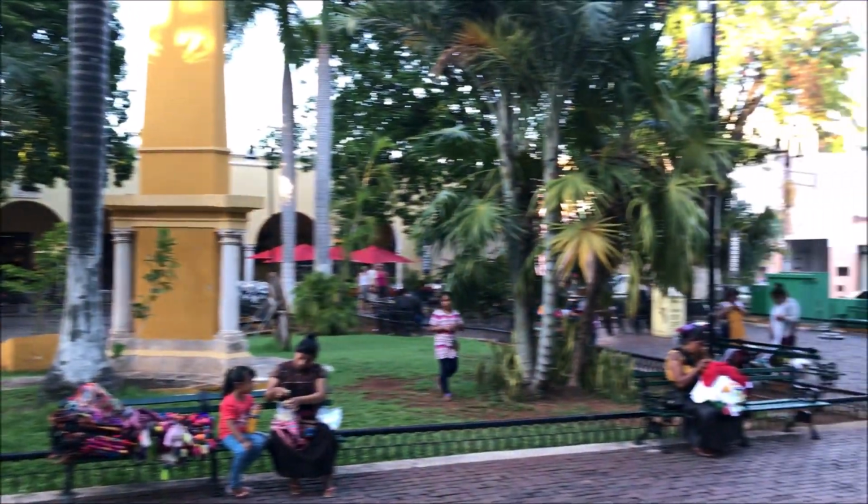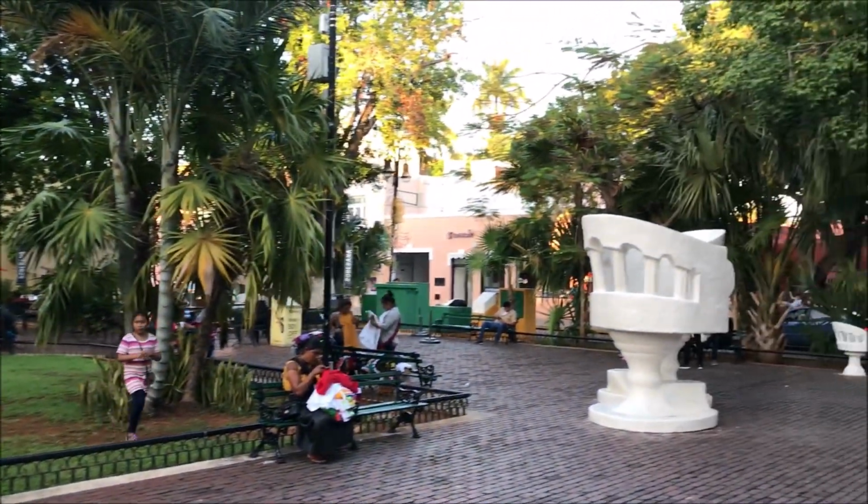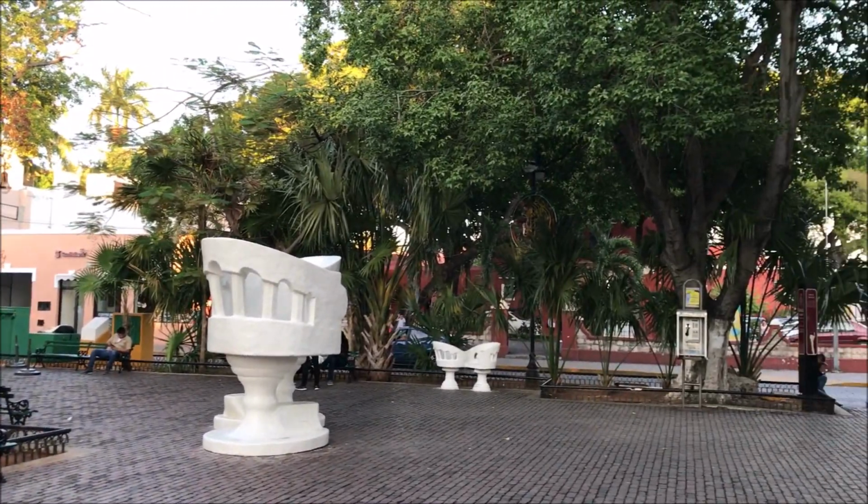So in a minute I'm going to show you a church across the street. It's the oldest church in Merida, Mexico. It was reserved for blacks and mulattoes. The Spanish believed that indigenous people had no souls, and so they built them separate churches. We'll go over there in a minute.